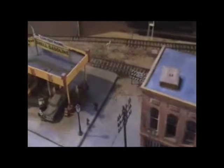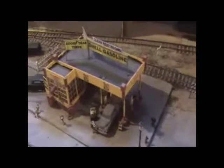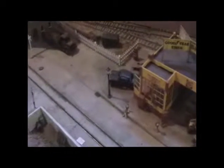Oh, this is the early 50s, so your gas stations were doing a booming business, with all the traveling people. Here we have some tracks in the street. We got those gondola cars over to the junkyard, load up some scrap.